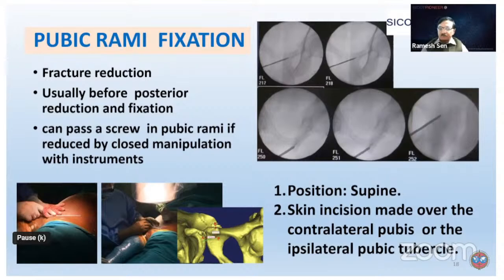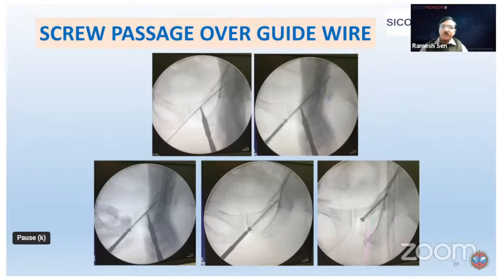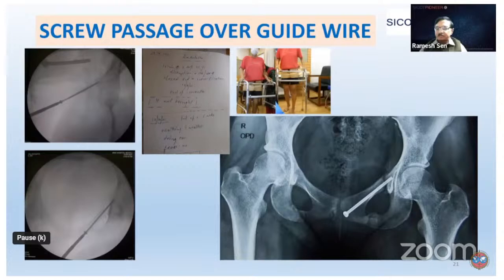And with that, we can manipulate this fragment to get it into alignment with the rest of the fragments. And once it is there, with minimal manipulation, we get into the fragment and then pass a K-wire. Once the wire is passed, subsequently we can take it out, and over this we can drill, or we can put a self-drilling screw across the pubic rami. And this kind of fixation is likely to give a good result. Ideally speaking, the length of the screw has to be a little more, but there is always a danger that we might reach the joint or enter into the joint.